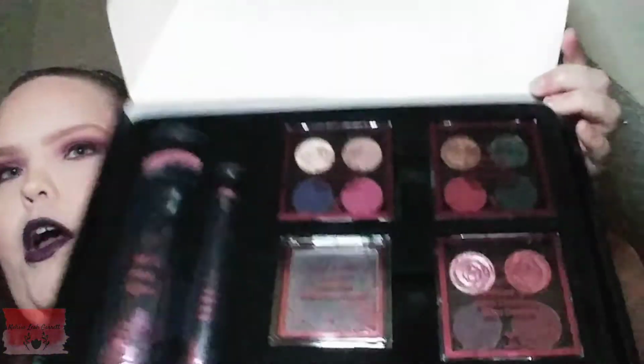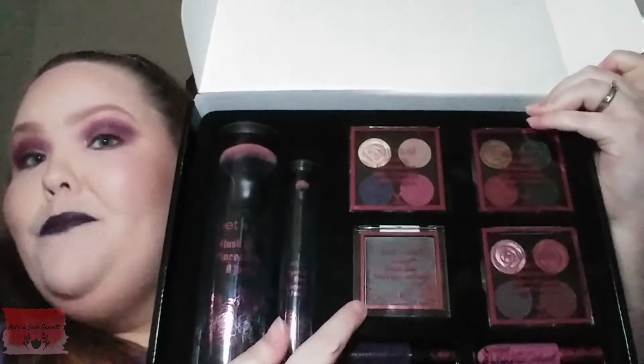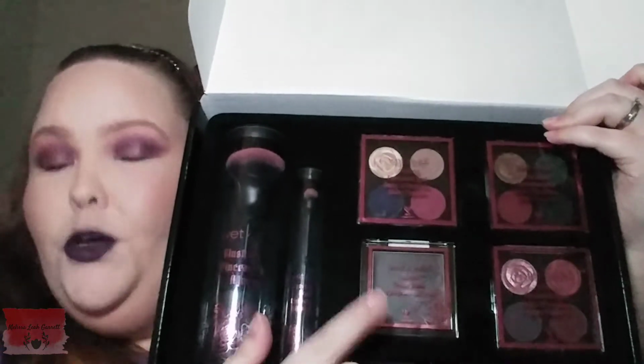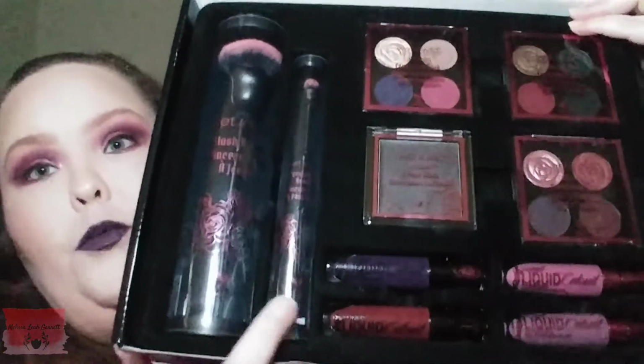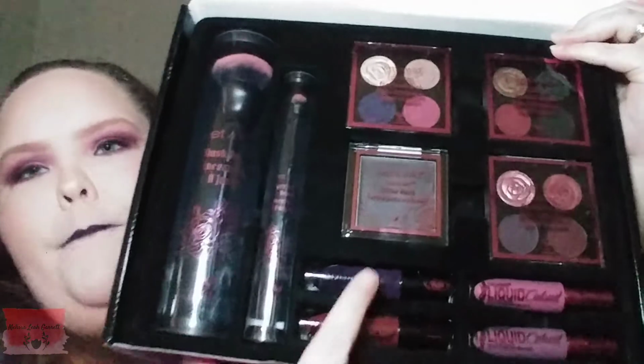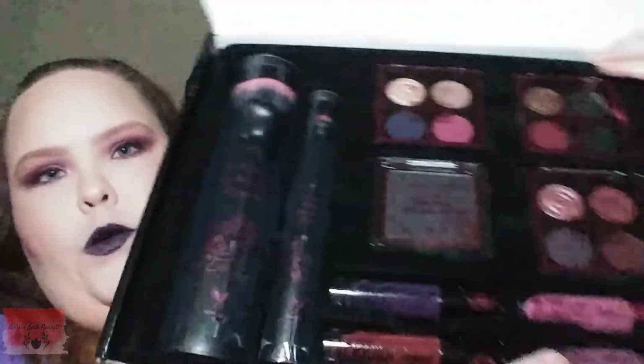Inside this box, we have 3 eyeshadow quads, a cream blush. You're probably all like, Melissa, that is black. Just you wait and see. We have a blush brush, an eyeshadow brush, 2 matte liquid cat suits, and 2 high shine liquid cat suits to try out.